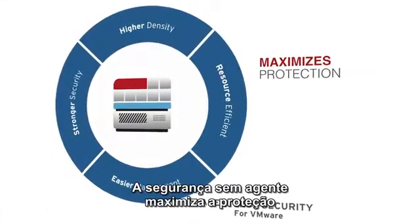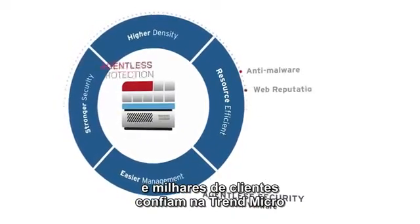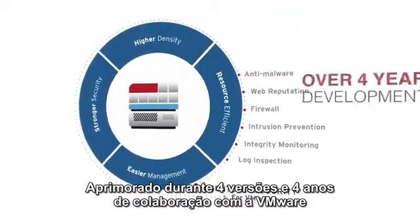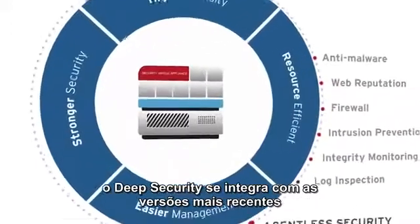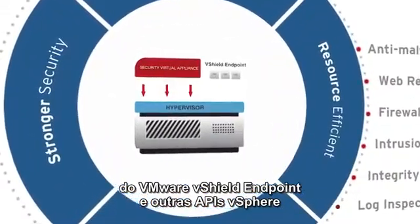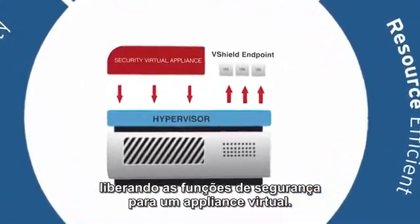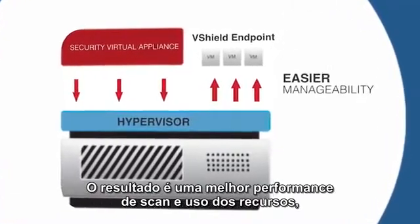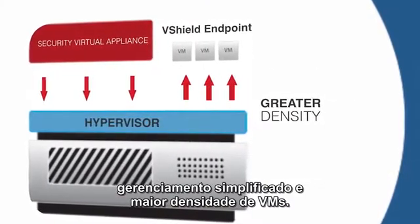Agentless security maximizes protection, and thousands of real-world customers rely on Trend Micro for agentless protection with Deep Security. Built over 4 years and 4 releases of collaborative development with VMware, Deep Security tightly integrates with the latest versions of VMware vShield Endpoint and other vSphere APIs to offload security functions to a virtual appliance. The result is improved scan performance and resource usage, easier manageability, and greater virtual machine density.